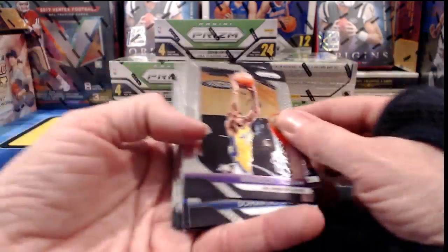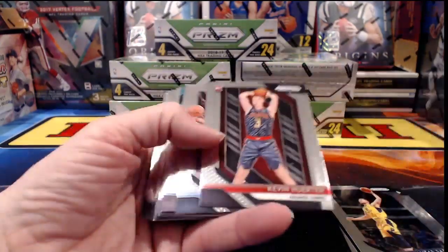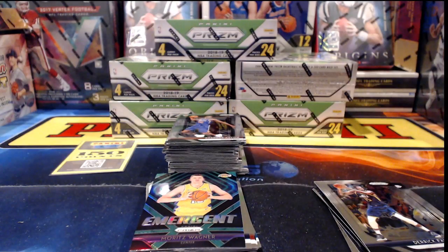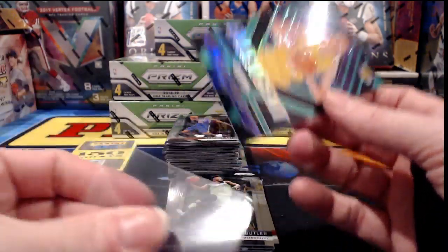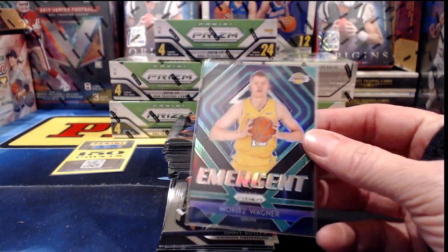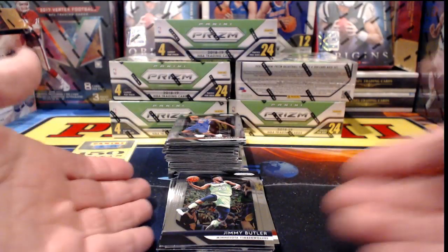Luke Kennard, Red Wave. Cali Boy, you got a silver Ayton a couple of weeks ago from a Target Prism box. Nice. Yes, again, there's the Target exclusives, the Walmart exclusives, I think. There's so many versions of all the various types of Prism. It gets kind of crazy with all the possibilities. But yet, as I said, I do have a tendency to track them down, because I like to open them. An emergent Mo Wagner for the Lakers in the green parallel.